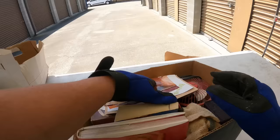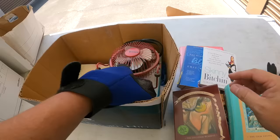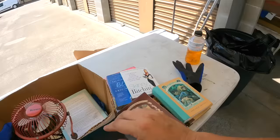Britney Spears cutouts. That's funny. Dusty books. Oh, a series of unfortunate events. There we go. A box of unfortunate events. How funny. All right, it's got the whole series there. Ornament. That's a nice little fan right there. From how heavy it is, I'd say that's probably a pretty strong motor. Hawaiian breeze, it says. Too bad we don't have electrical in there. I could hook it up. Yes, I'd be enjoying that right now.